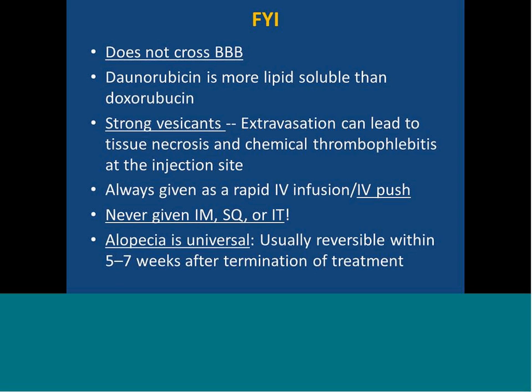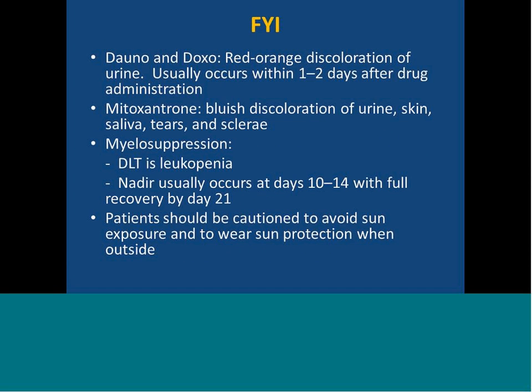And alopecia is universal. So when you give people 7 and 3 during their induction chemotherapy, they will lose their hair. It's not the cytarabine that's doing it, it's the daunorubicin that's doing it. And this is true when they come back for their consolidation with HiDAC, you'll see they have that little peach fuzz of hair, but they don't lose their hair then because you're just giving them the Ara-C. It's the anthracycline that causes the hair loss. And usually it's reversible. Typically we tell young women, your hair will come back 5 to 7 weeks after termination of treatment and will then continue to grow.